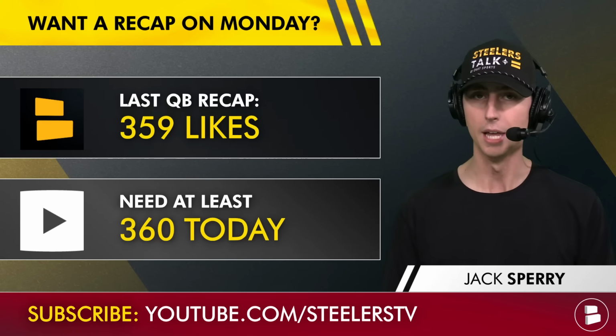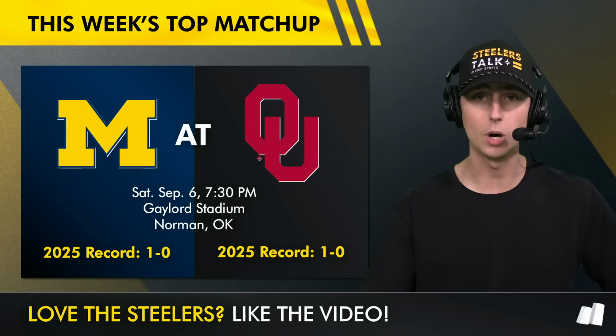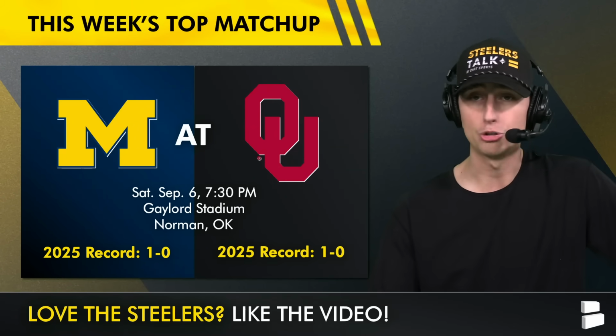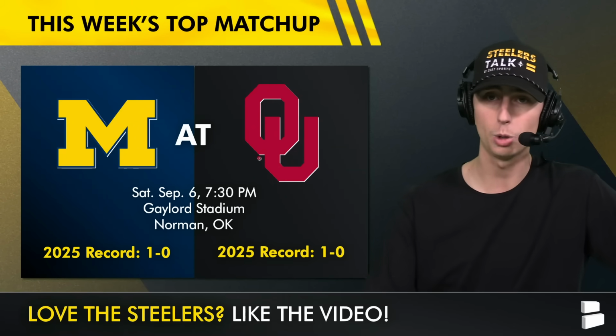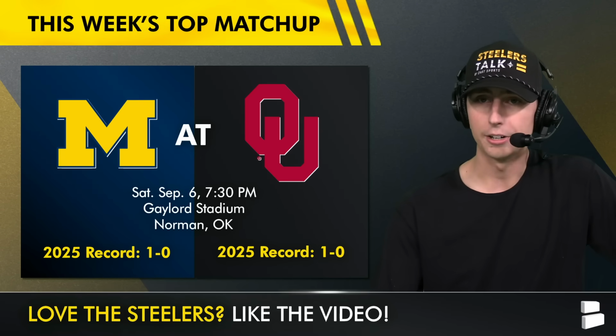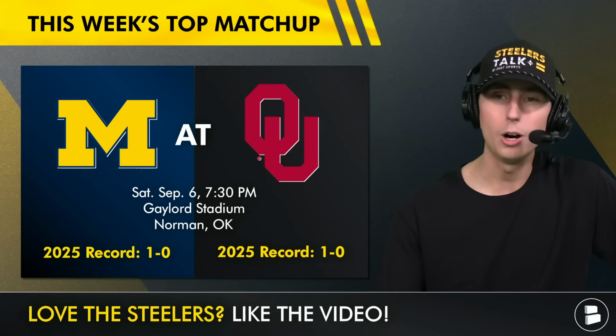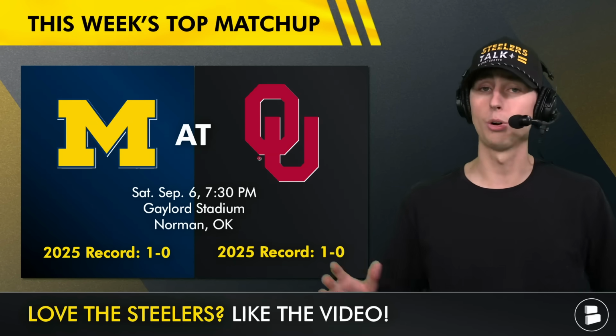So let's start here with the big matchup of the week that everybody should be watching if you are a college football fan in general, let alone a Steelers fan. The Michigan Wolverines travel to Norman, Oklahoma here on Saturday night to take on the Oklahoma Sooners. And, of course, both these teams are 1-0. It's the biggest game in college football this week.